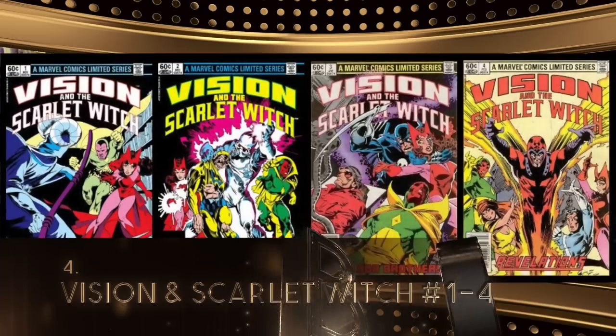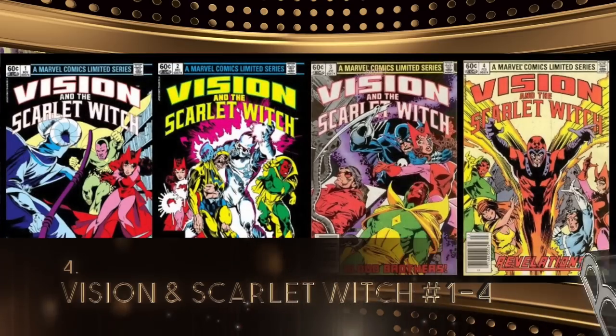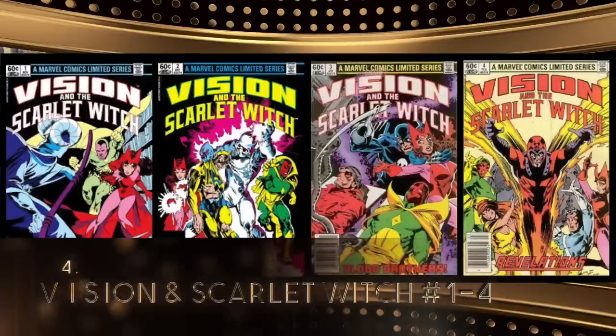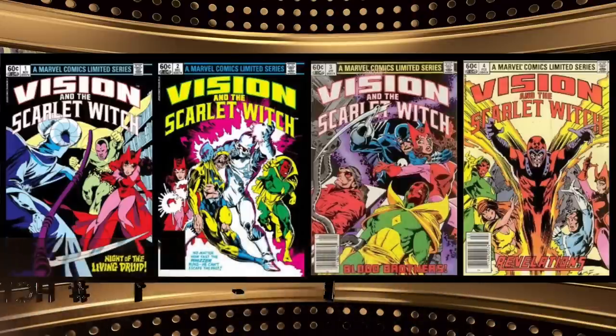Then coming just outside the top three at the number four spot, we get some more Disney Plus stuff. We're talking Vision and Scarlet Witch, number one through four. But this is the 1982 miniseries. That's right. A lot of people are focusing on the later miniseries, which went 12 issues and had some first appearances that are going to be relevant for this upcoming Disney Plus series. But they're missing out, again, on the same concept that we just talked about.